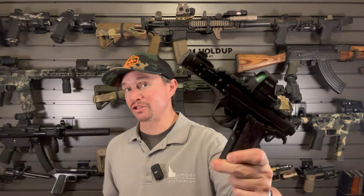So it's a great pistol for my daughter to shoot, and she has. But it's also a really fun pistol for me to shoot. I don't know why it took me so long to get one of these. I've kind of always wanted one. It's going to be suppressed. It's going to be awesome. Let's talk about it.